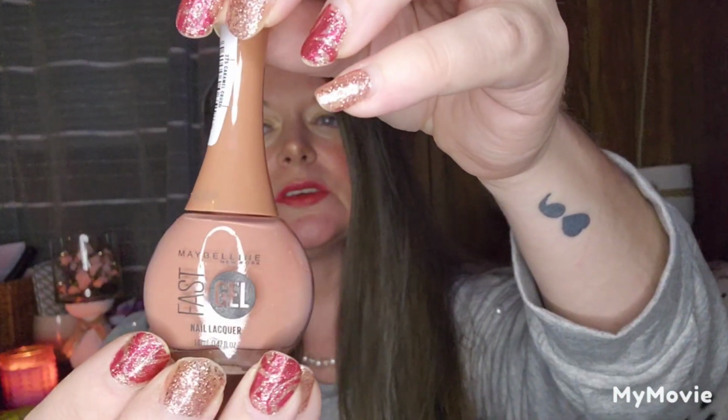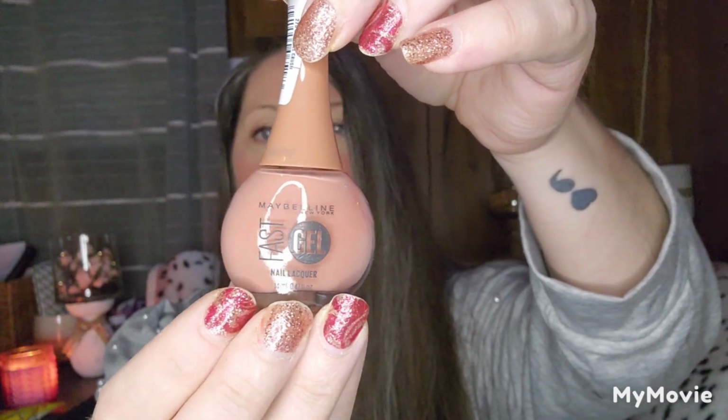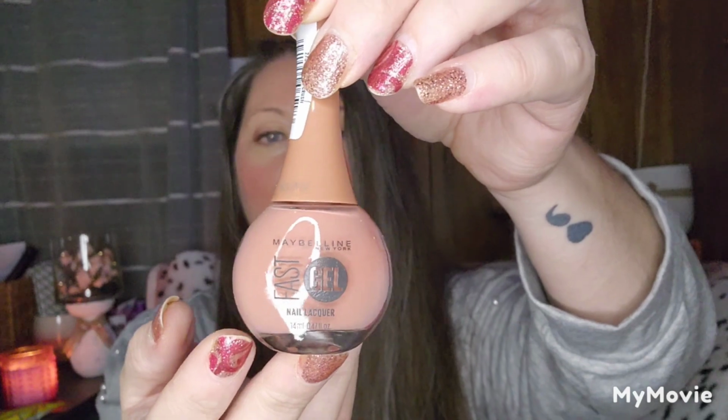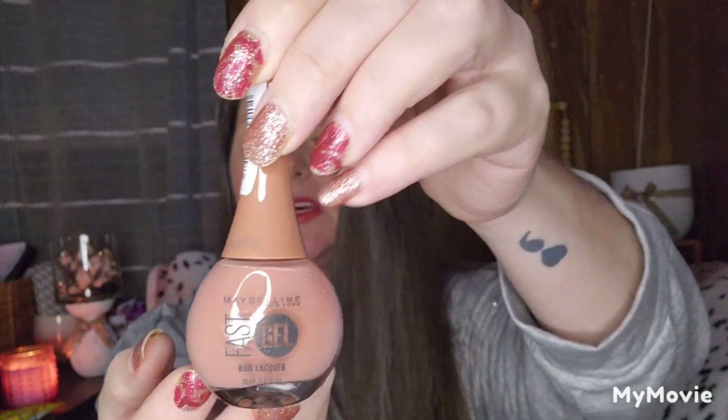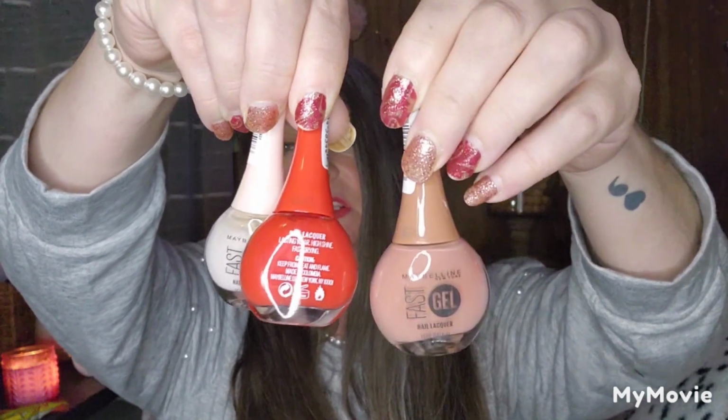I've already tried this next color, which is Caramel Crush. And it's an absolute gorgeous color on. I really, really love it. So this is a second purchase. And I own this one for myself. I own all three of these for myself, so these might be in future giveaways. So I picked these up to keep for future giveaways.